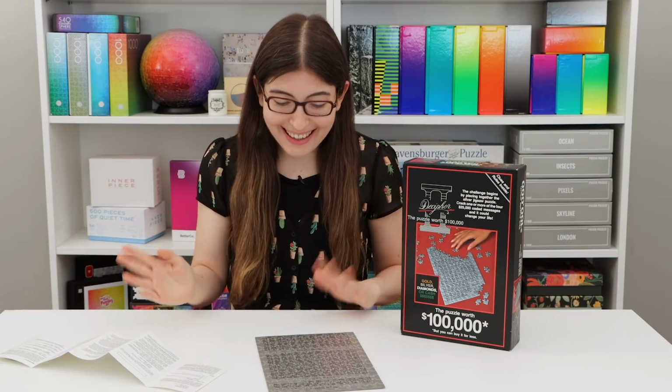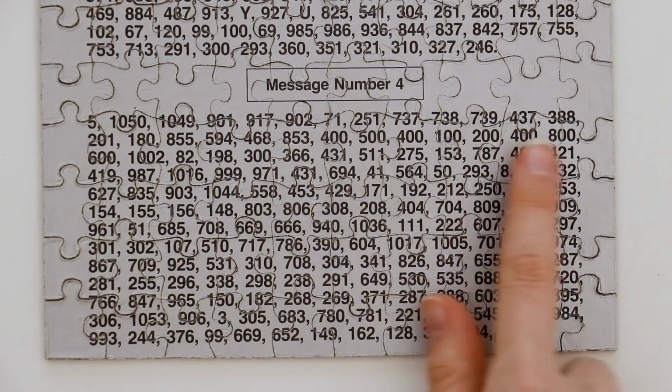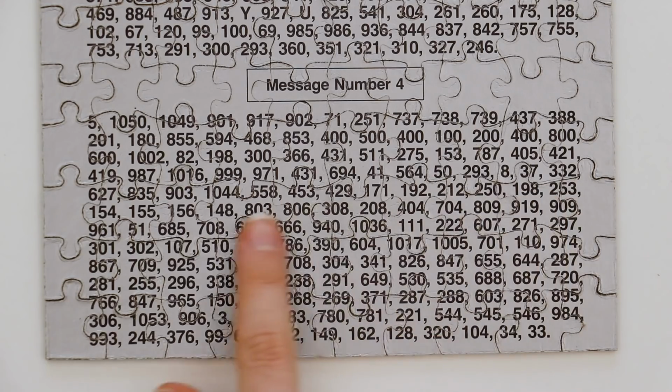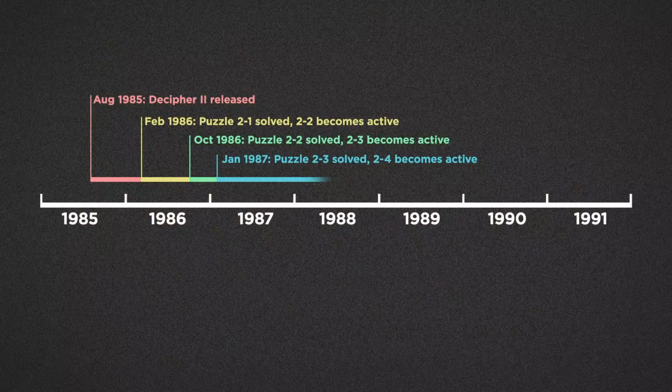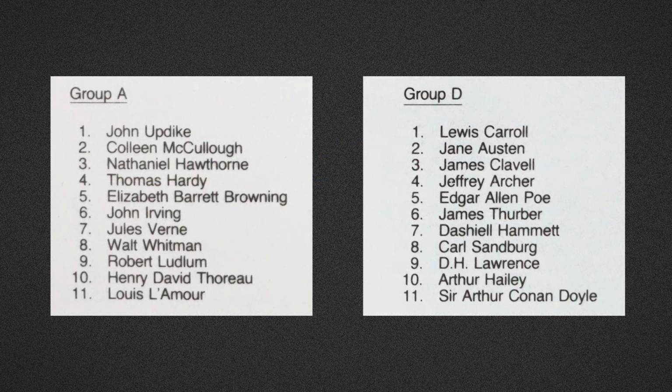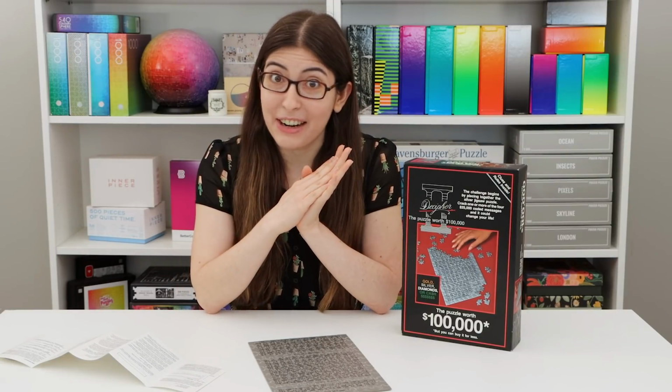And so finally, we have the fourth puzzle. Now, I do know it was confirmed by Warren Holland that this one was solved and the prize was awarded, but I don't know when or by who. For this one, literally all we have to go off of are the author lists. So if anyone manages to solve the third one, then we can narrow down the authors for the fourth one and vice versa. But other than that, you're kind of on your own.